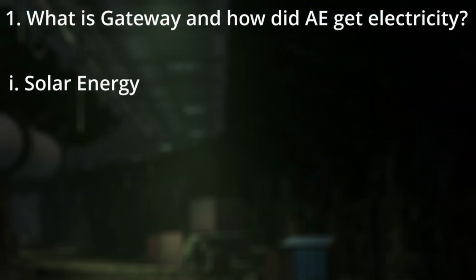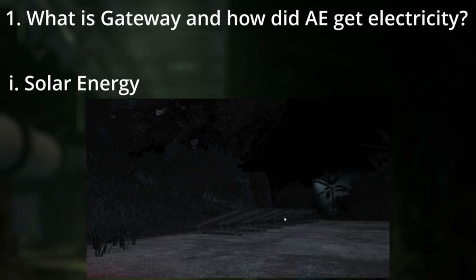Starting off with solar energy, I was shown by a streamer this picture. As you can see, the presence of solar panels exists on Gateway. Now, there were probably different solar panels scattered along the island before everything went south. Or maybe the developers just have to add them in.